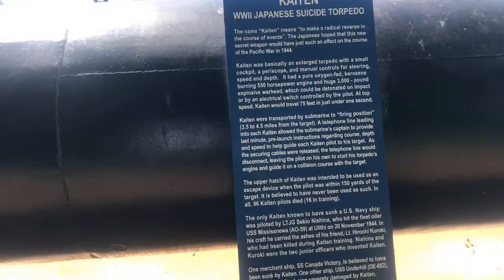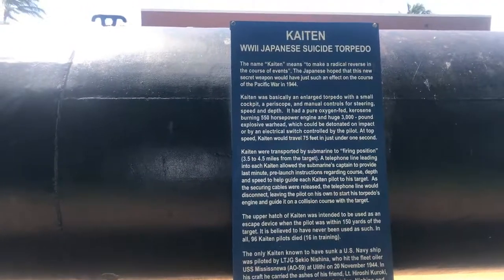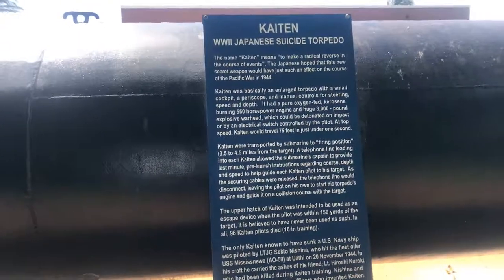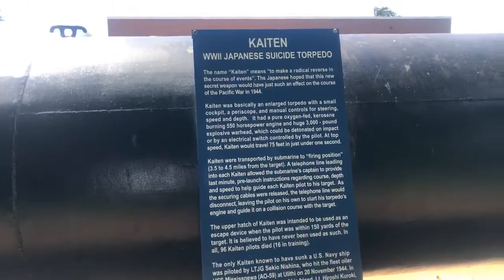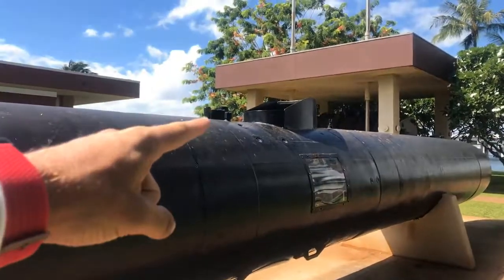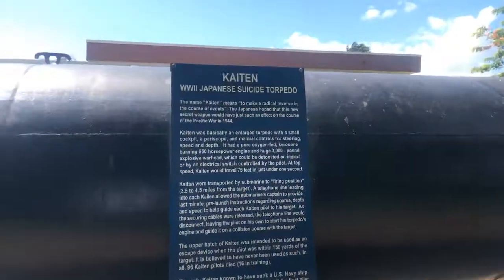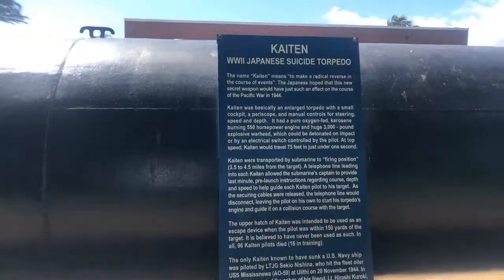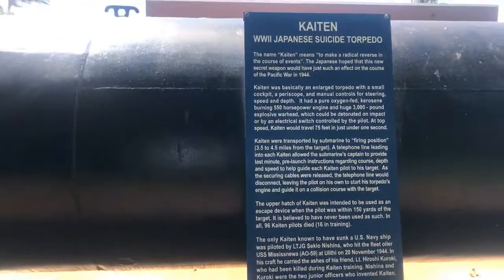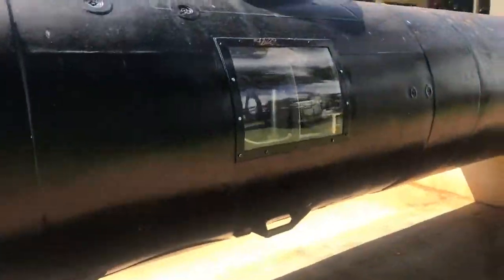Actually, 6 pilots died, 16 of them in training, and there is a hatch up there, and so the pilots were able to get out of the torpedo if they wanted to, but apparently it was never used. So all the 96 people that were actually on this, or that would control one of these torpedoes, died. And I just think it's so horrible. If you think you're getting in one of these, and then you're pretty much just sitting on explosives and getting as close to the enemy as possible, and then you detonate this giant torpedo.